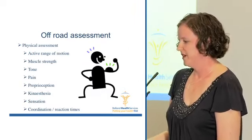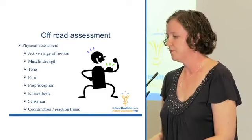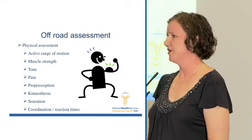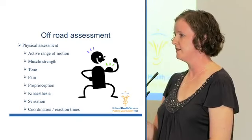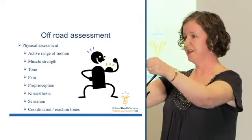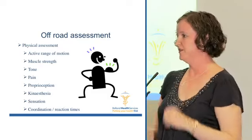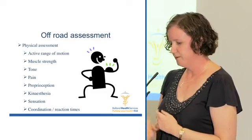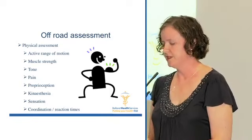Physical assessment's pretty straightforward. I suppose what we're interested in is primarily the things that are going to affect driving. So we test all of these domains in driving-related positions, so your standard steering wheel type position and pedal control, and we cross the midline when we do our proprioception and kinesthesia assessments.